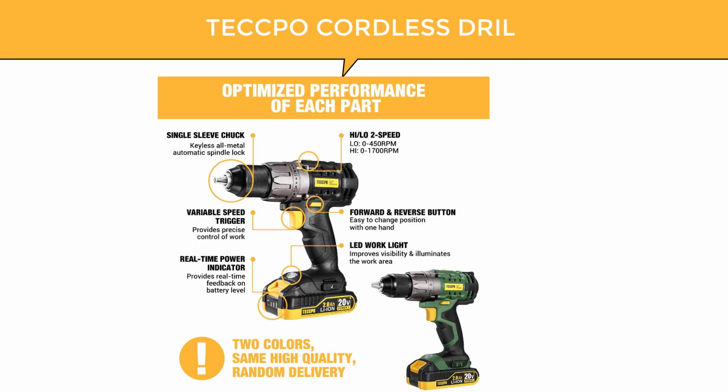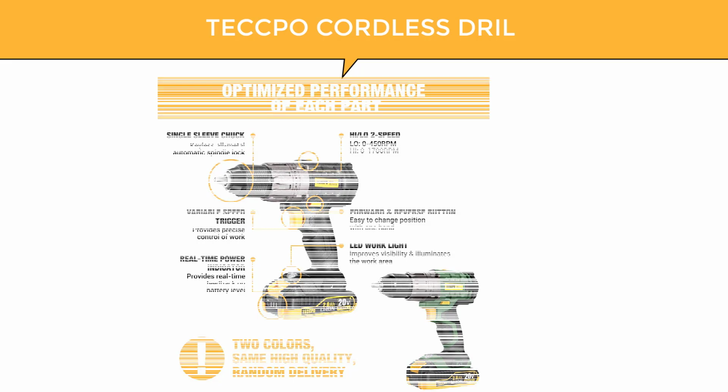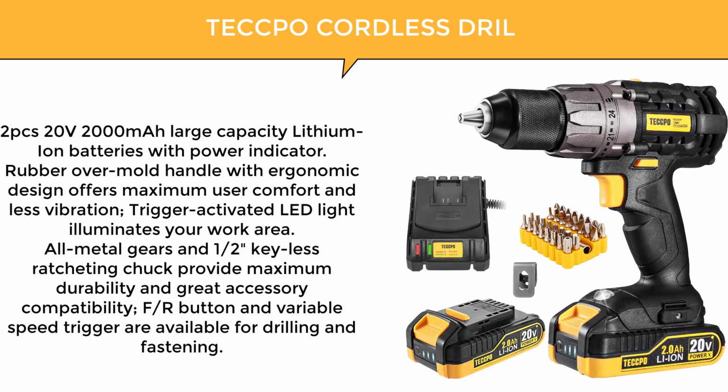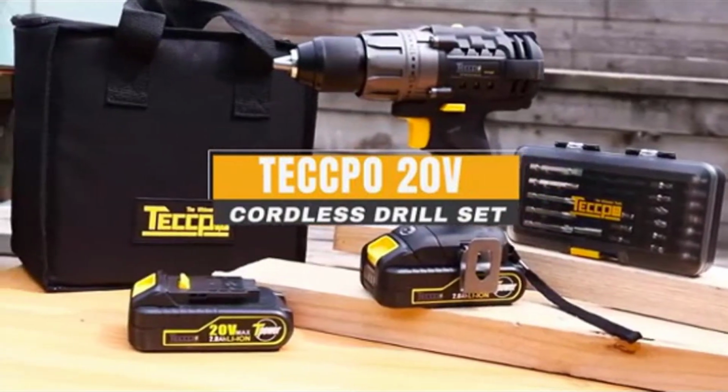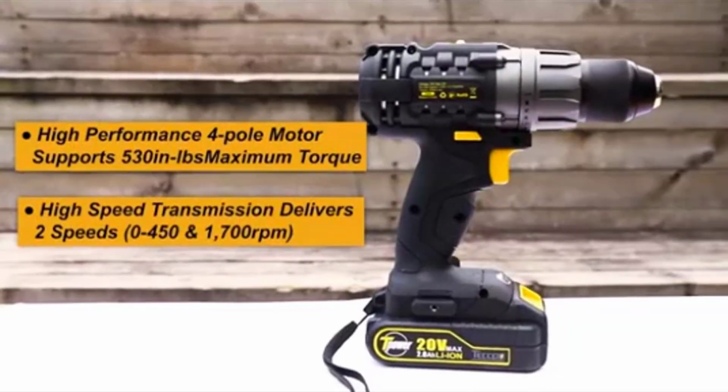Cordless drill with 20V drill driver 2x2000 mAh batteries. 2 PCS 20V 2000 mAh large capacity lithium-ion batteries with power indicator. Rubber over mold handle with ergonomic design offers maximum user comfort and less vibration.